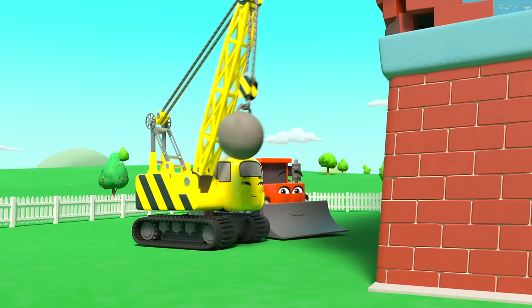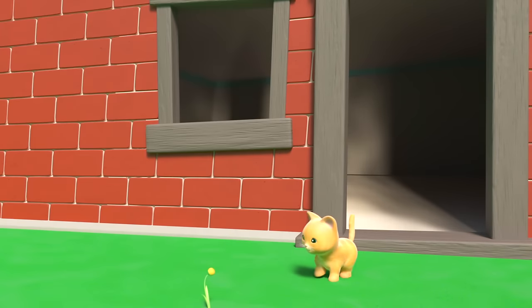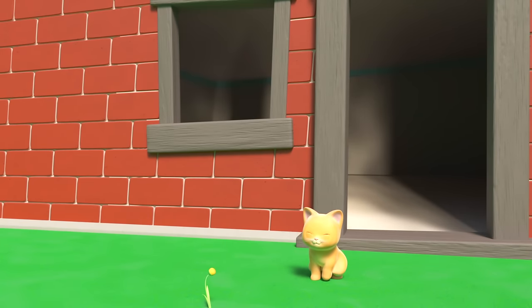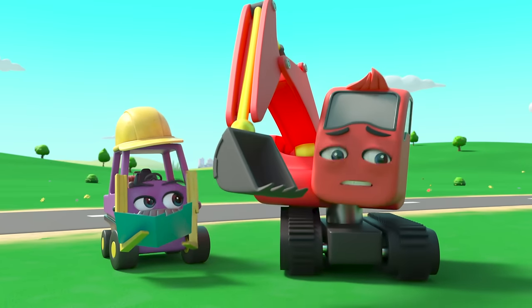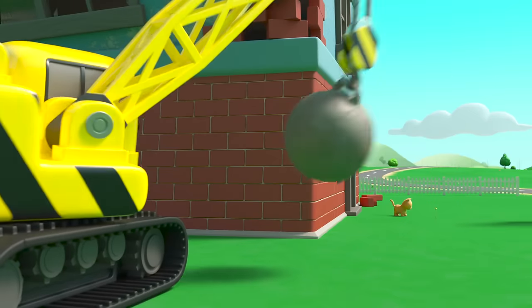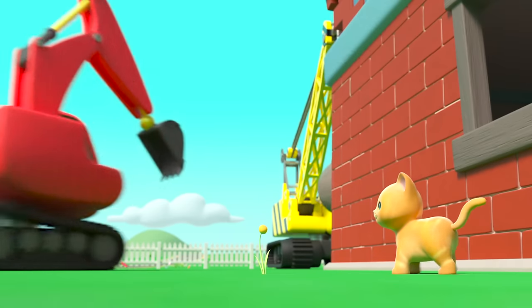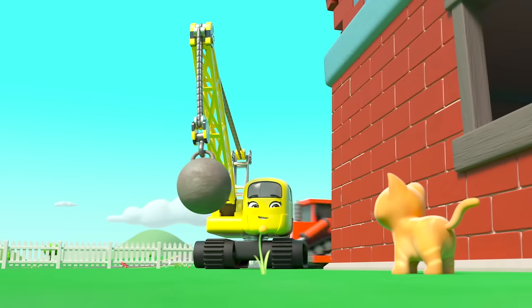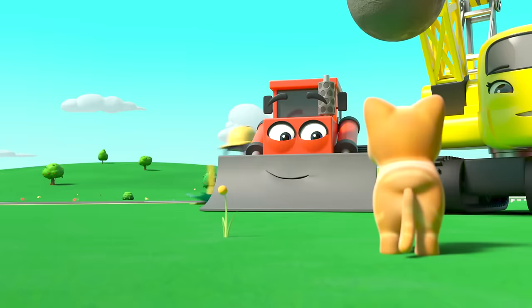Everyone is ready to get started. But wait, stop everyone. There's a little kitten beside it. Oh no, the kitten could get hurt if they knock it down now. Phew, Digley stopped them just in time. They need to get the kitten out of harm's way. She's so cute.